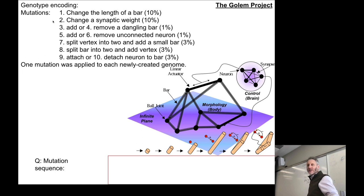The bar gets longer, so number one was applied, change the length of a bar. It's a little unclear here, but we see that there's a new neuron, and our only option here is to add an unconnected neuron. There's the unconnected neuron here. The original neuron always tries to connect to any new neurons. It's not on this slide here.